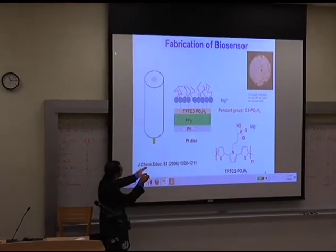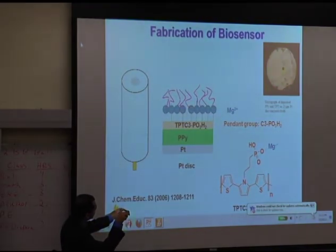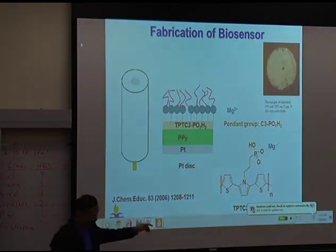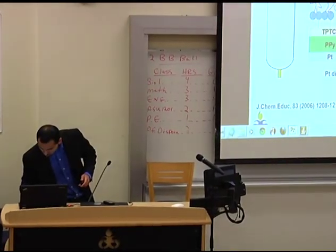So here's our platinum disc electrode on the macro scale, right, at least 2 millimeters in diameter. We deposit this bilayer polypyrrole and also this other conducting polymer, TPT. We'll discuss that in a moment. Let me close this.